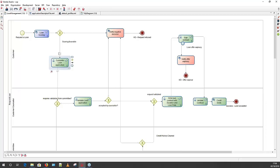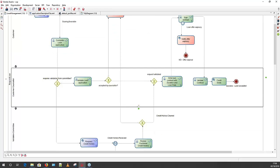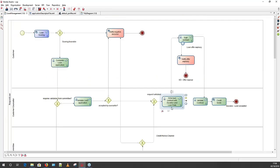The other option is that, of course, everything is okay, in which case we would ask the customer to complete the application with extra documents and extra explanations. And from there, we have another actor, which is the customer counselor, that takes over the responsibility and moves on with the validation of the request. Then again, we can have different options. In case of a request that's validated, we would move on to write the loan contract together with duration, loan rate, and all the different elements.